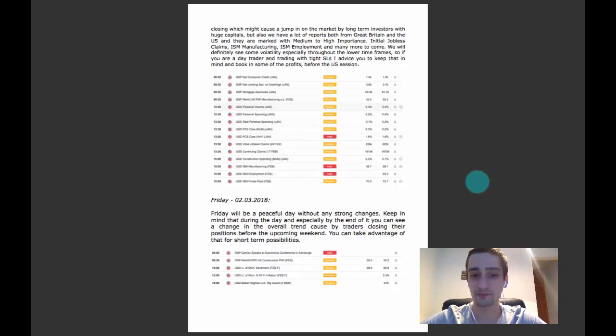On Friday, finally, we'll have a peaceful day. Not a lot of reports expected, so not a lot of volatility expected. But keep in mind that this is the last day of the week, so especially by the end of that day, we might see a shift in the trend, since traders that are short-term trading or day trading will start closing their positions before the weekend. But this provides us with an opportunity for a very short-term trade.